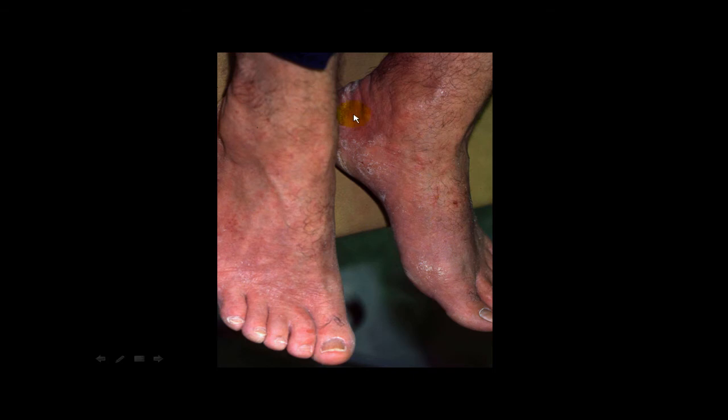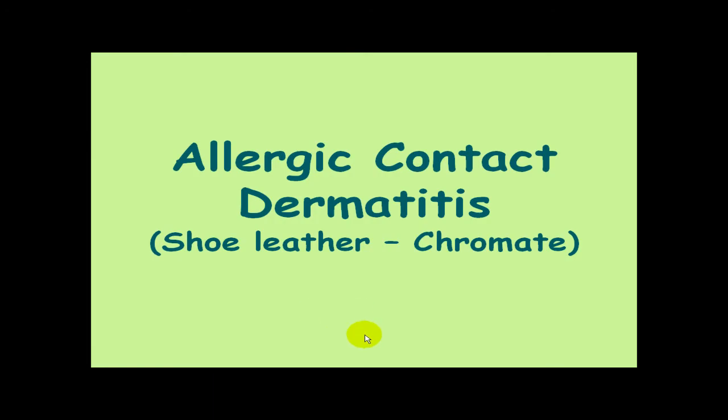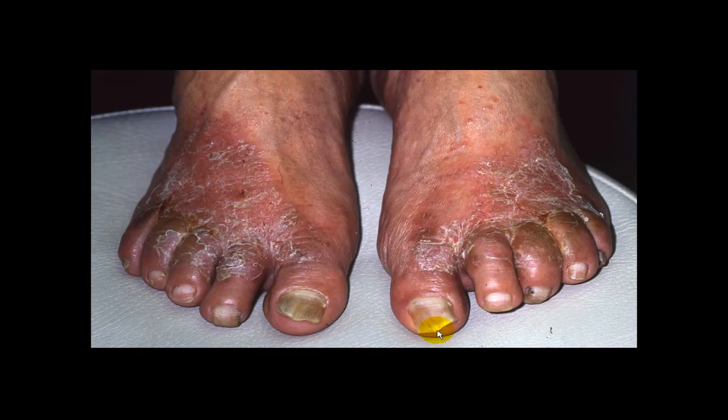This is a mailman, and he has an itchy rash. He used to work up north, and he moved down south here. The first thing we did, he knows there's no toenail involved, there was not much between his toes, but we did a KOH to prove it wasn't fungus, and it wasn't. So it's time to do patch testing. He is a mailman, walks a lot, and he was allergic to chromate, which is found in shoe leather. He needed to get a pair of different shoes, and this is just a different patient, but again, another shoe allergy. This is fairly common.